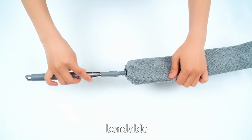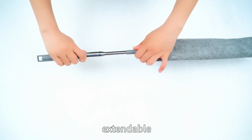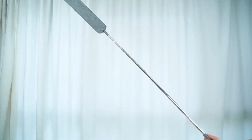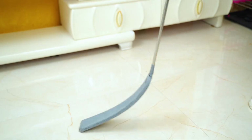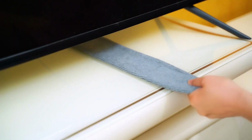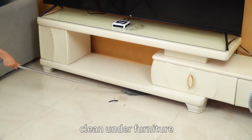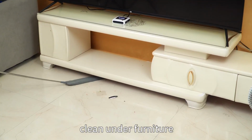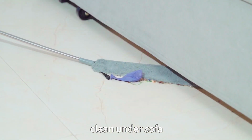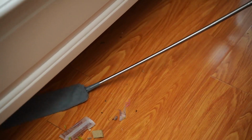The microfiber gap duster is the perfect tool for tackling hard-to-reach spaces, with an extendable stainless steel pole that stretches from 26 to 55 inches. Its bendable, ultra-slim head, just 0.3 inches thick, easily slides into tight gaps, corners, and under furniture where traditional mops or dusters can't reach. With a reusable microfiber cover that's washable and ready to use again, this duster combines convenience, durability, and precision to make cleaning effortless.